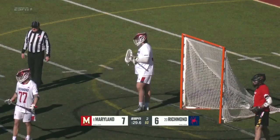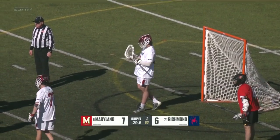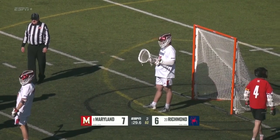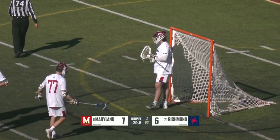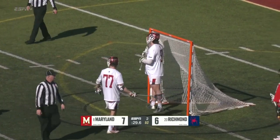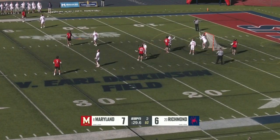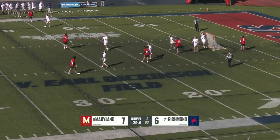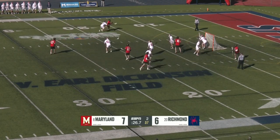Play stops for a moment. One of the Spiders attending to some equipment, but the 6'4", 225 sophomore Connor Knight in this start today with a couple of big stops there, and he's credited with 7 saves so far on the afternoon in this 7-6 Maryland advantage. Maryland subs Braden McClure out of the game and brings in a big freshman, Nate Murphy, number 45.